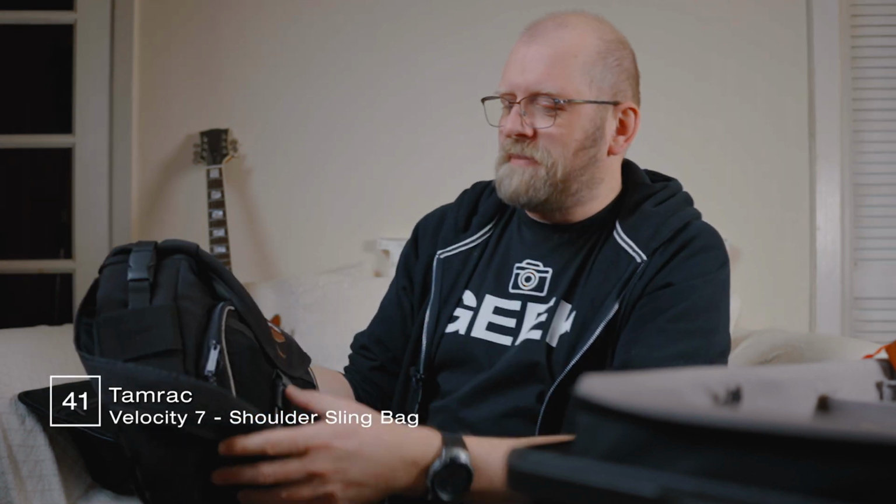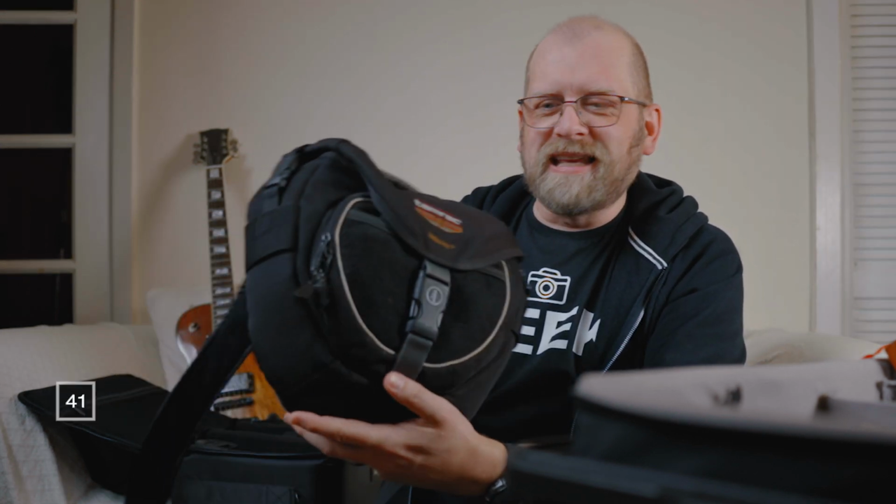There's also this bag. I've got no idea if you can still buy it. It's a Tamrac Velocity 7. I've had this easily for 15 years. This is the bag I use like 99% of the time when I go out with just a camera and a lens where I'm shooting for reviews. Very simple, practical, I would say.